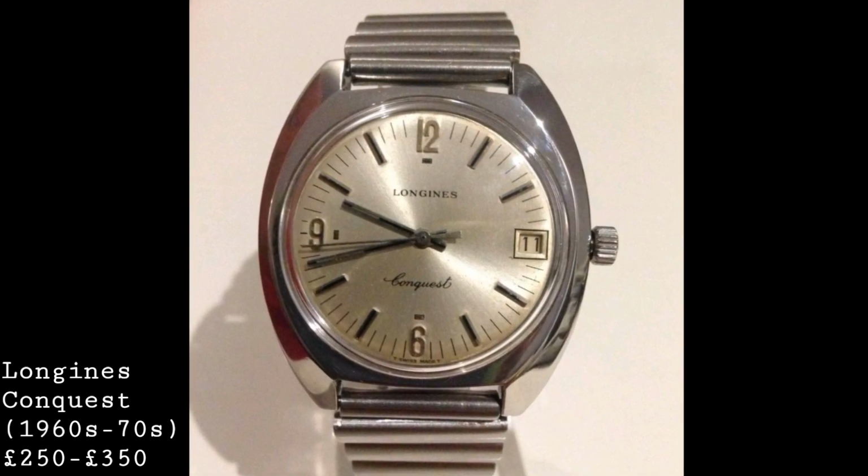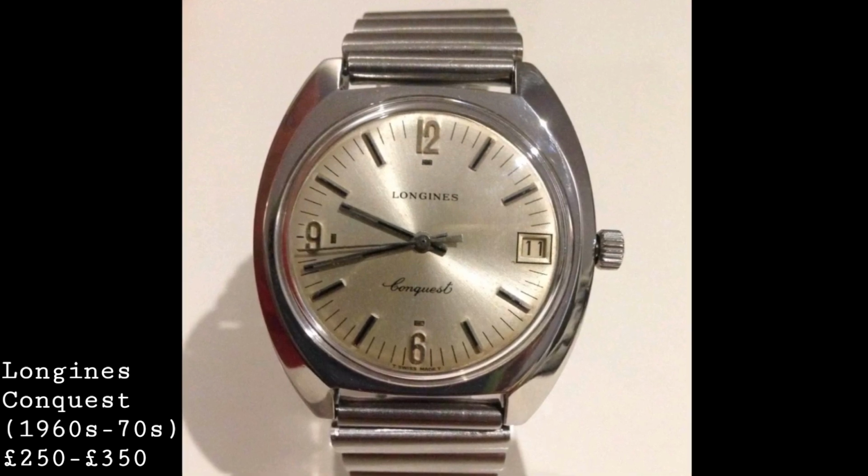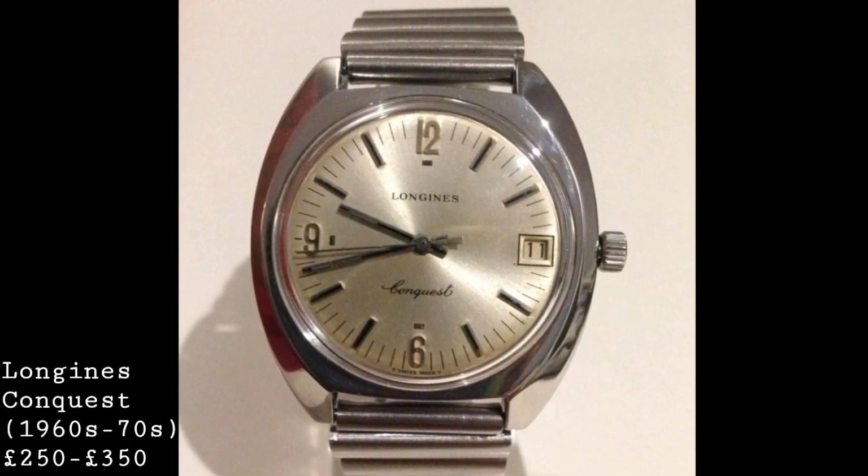And that does make these watches, from an aesthetic standpoint at least, extremely versatile, and they can be worn with really a suit, or indeed a t-shirt and jeans at the weekend.